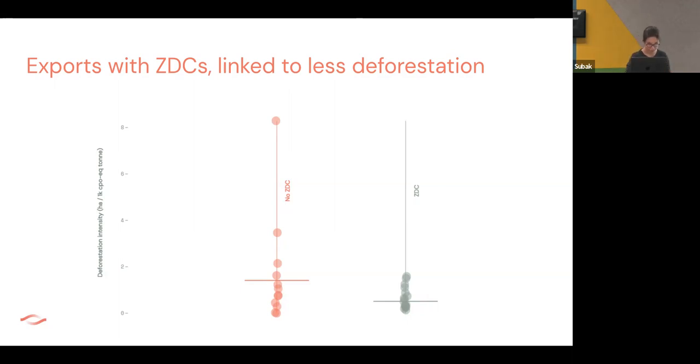And what you see here is a deforestation risk per ton of palm oil exports from Indonesia. Companies, the dots in red are companies without any ZDC commitment. The companies in green on the right is the intensity of deforestation risk per ton of companies with commitments. And you can see actually for the first time that there is some evidence that the average deforestation risk per ton of exports to palm oil companies with commitments is lower than those without commitments. And that's really encouraging.